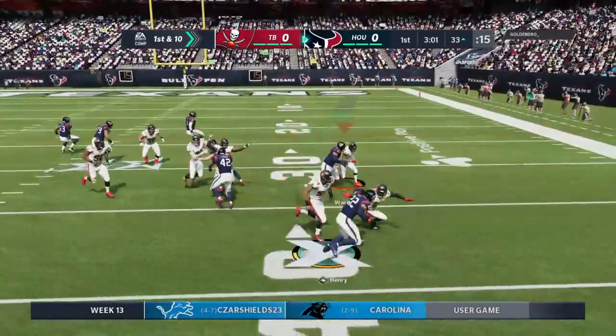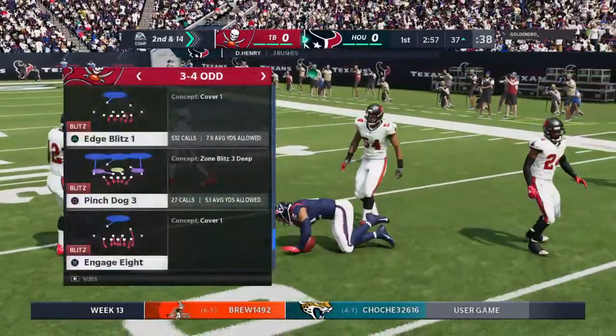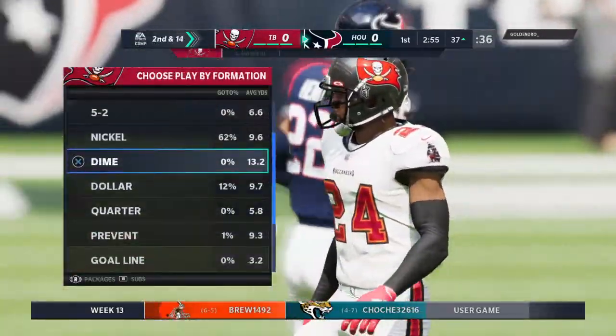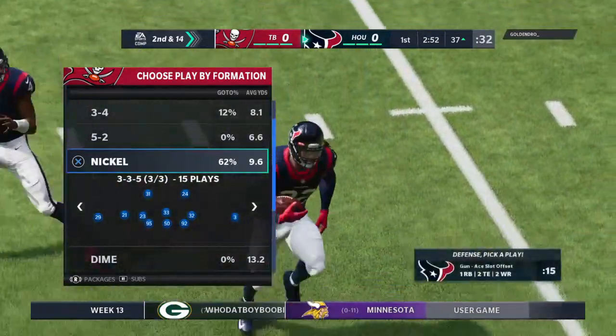A first down carry for Henry. And he'll lose yardage on the play back at the 37-yard line. Yikes, a 4-yard loss really sets him back now for second down.